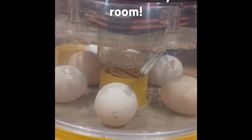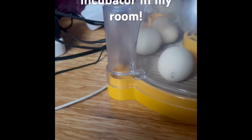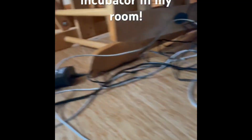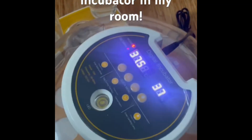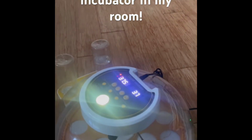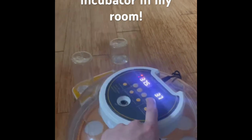Day 7 of trying to hatch chicks in an incubator in my room. Today all I had to do was turn the eggs and top up the water inside the incubator as usual, but tomorrow we're going to begin the interesting task of candling the eggs. This will let us see whether the eggs in the incubator have actually got chicks in them, and if so, we'll be able to track their progress from there.